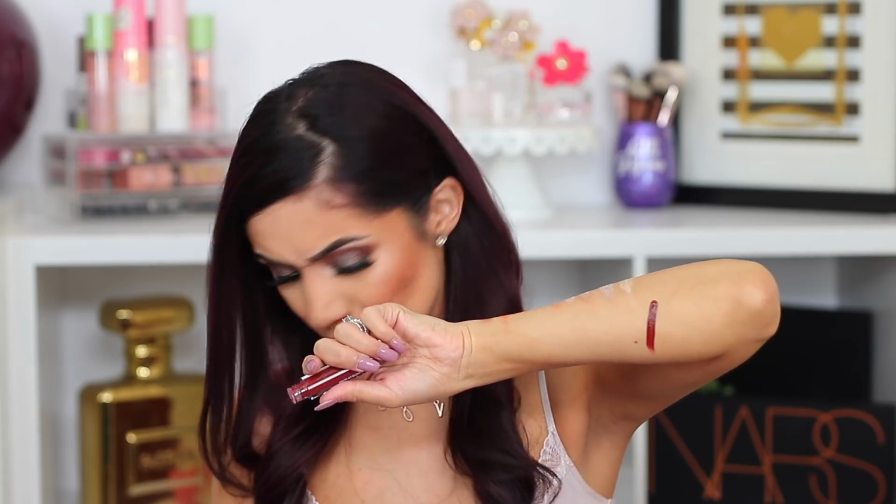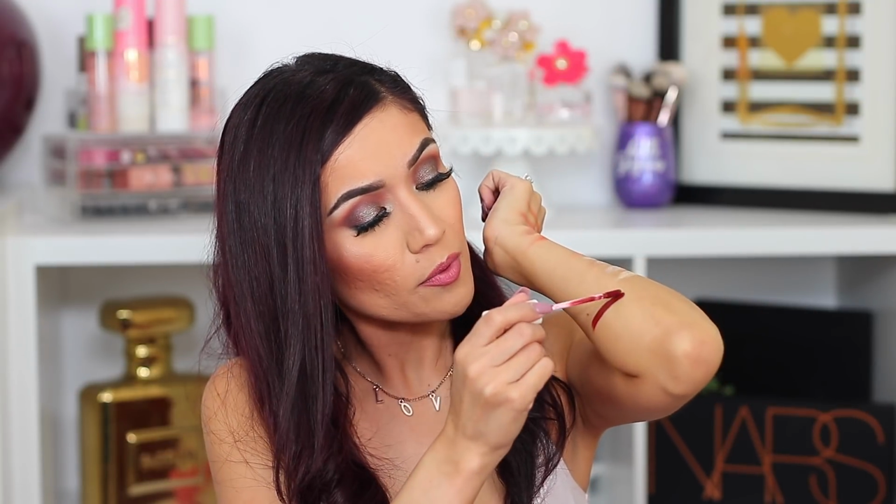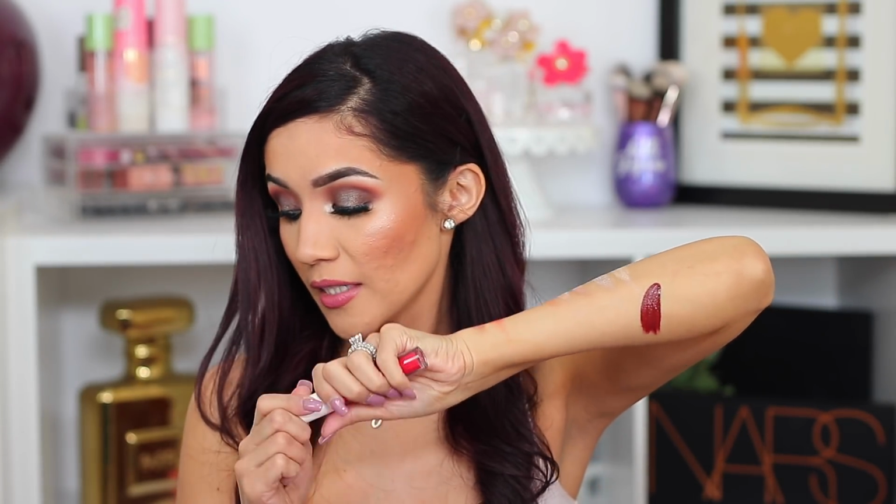Is that a lip gloss? That is really pigmented for a lip gloss. Do you see that? I don't think this is a lip gloss. I think this is a lip stain. Look at that. That definitely doesn't feel like a lip gloss. So it's not, it is a liquid lipstick. I hate when they say lip gloss. That's why I bought it.